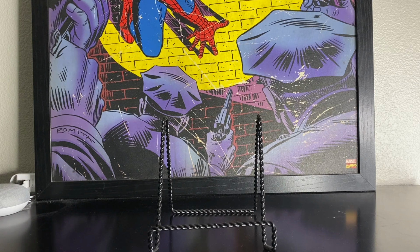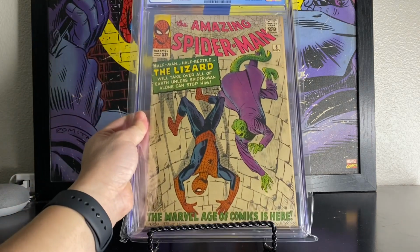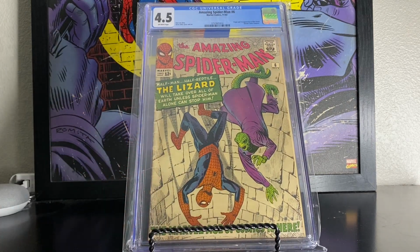Okay, so getting some of these really nice top Spider-Man keys. This one is Amazing Spider-Man number 6, first appearance of the Lizard, and this is graded CGC 4.5. If you remember my recent unboxing, this was graded a CGC 3.5 with an older generation CGC case. Had this cracked out, cleaned and pressed, and it got a full grade bump. Went from a 3.5 to a 4.5. Super happy about it.